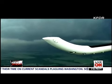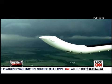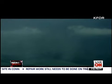There it is, and it looks like it's actually growing maybe a little bit. If I'll get this dadgum skid out of the way, we can zoom in there. We have the lowering right there, and it almost appears that it might be kind of roping out a little bit at this time.